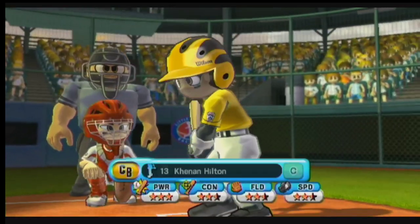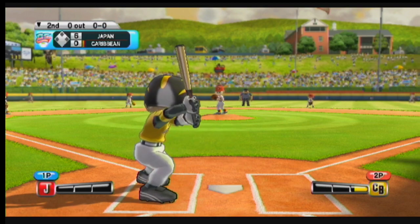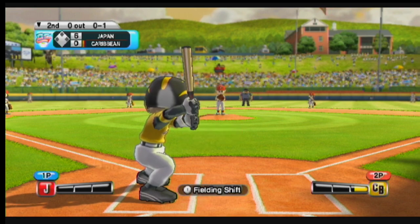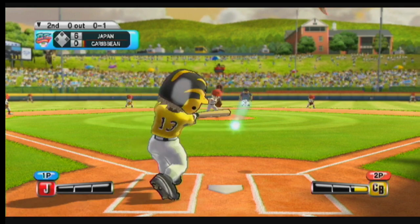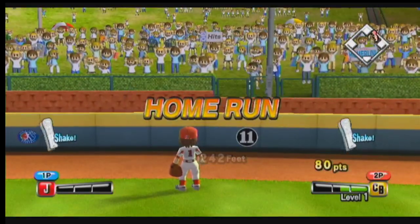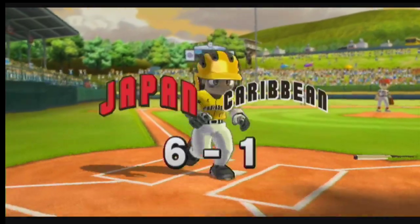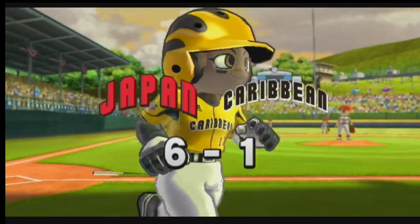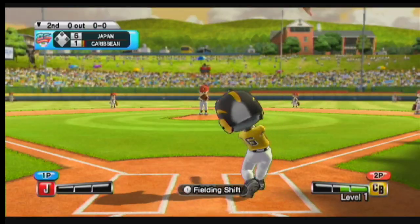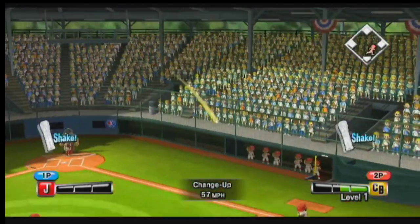Bottom of the second inning. Batting fourth and catching, number 13. Right. Batting fifth and on the mound, number 6. First down.